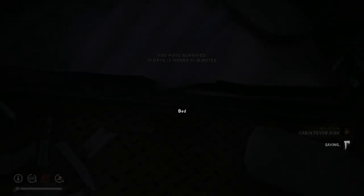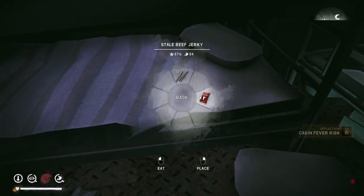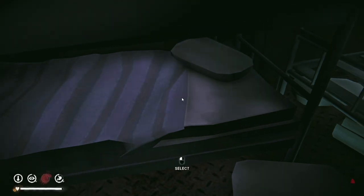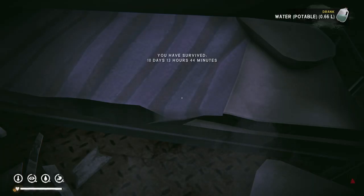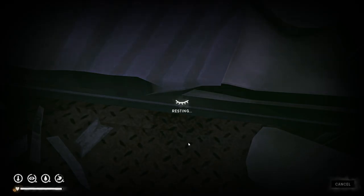And the last thing I'm gonna do is head over to the Hibernia facility. Still in Aurora. Finishing that. We have cabin fever risk. But this is not a cabin.